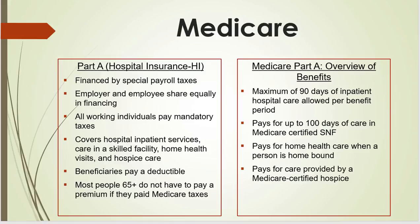It's financed by special payroll taxes collected for Social Security. The Hospital Insurance Trust Fund is financed by a payroll tax of 1.45% from the employee and 1.45% from the employer. All income is taxed. A deductible applies per benefit period. A benefit period is a spell of illness beginning with hospitalization and ending when a beneficiary has not been an inpatient in a hospital or skilled nursing facility for 60 consecutive days. So Part A covers hospital inpatient services, care in a skilled nursing facility, as well as home health visits and hospice care.